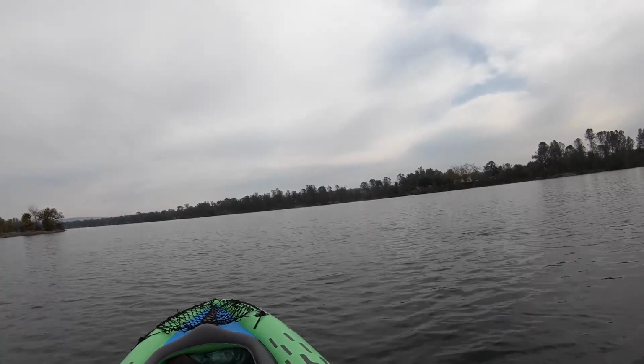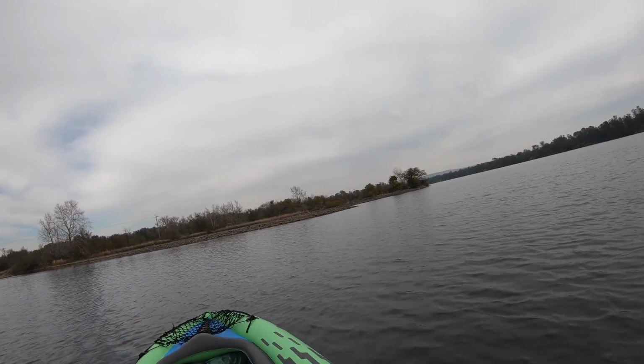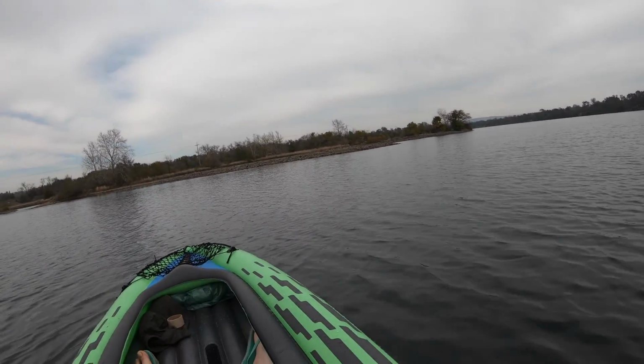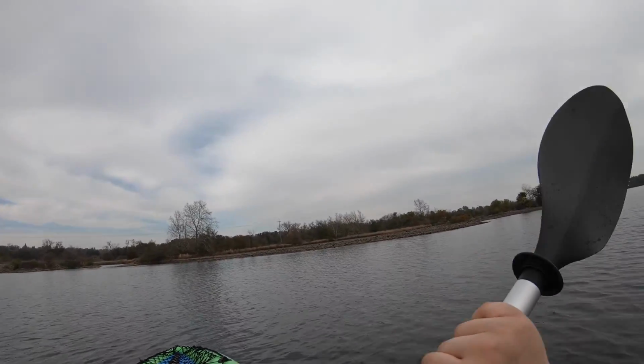Anyway, I pointed us back in the direction we were originally going, and I'm just gonna paddle on down. Let's go and get a look at some of those lake houses, and I might have passed it up, but if I didn't, I would love to see if the old rope swing is still over there. There was a rope swing back when I was a kid, and man, people loved that thing. I don't even know who it belonged to or does belong to, if it's still there. Whoever put it there, you know, you're a local hero.